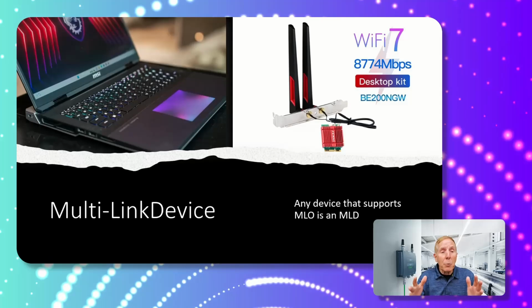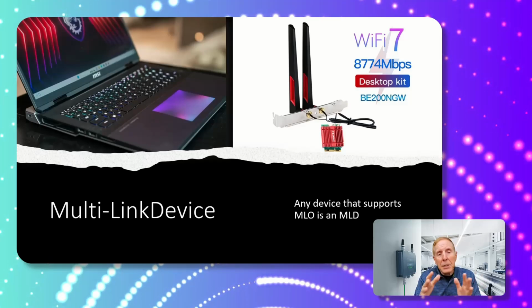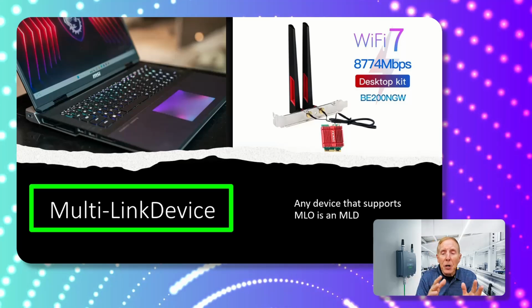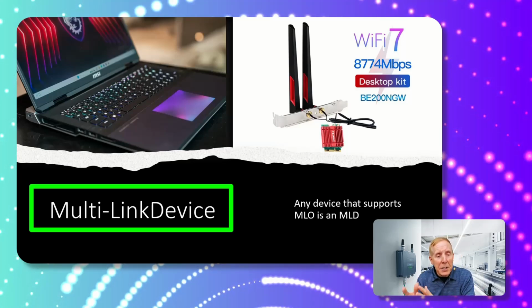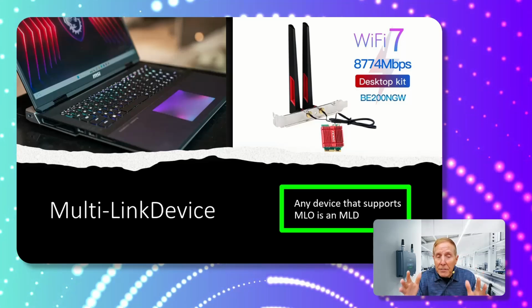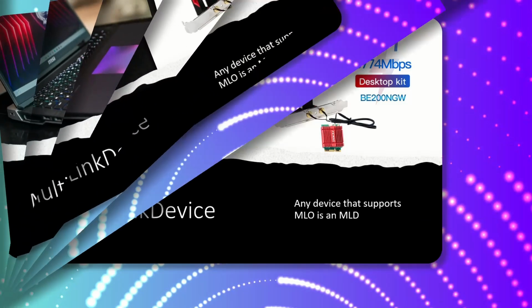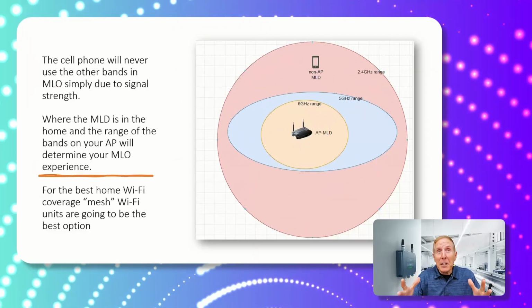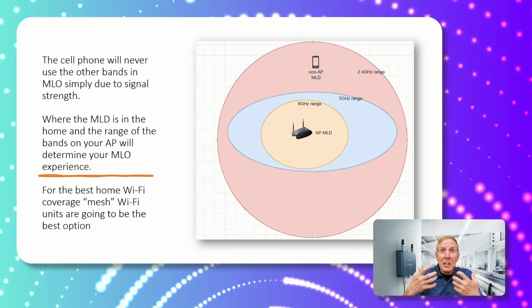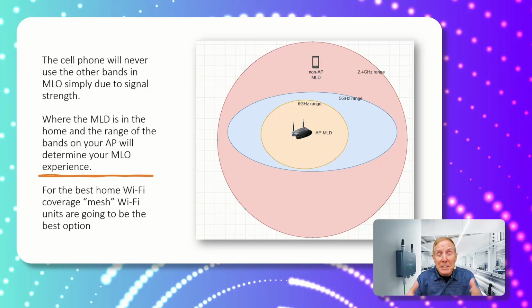Now, one more important definition. Any device that supports multi-link operation is known as an MLD, multi-link device. You're going to see that in a lot of literature, so just be aware of what an MLD is. Now, before you get too fired up thinking of, oh, all these streaming connections to my laptop, I'm going to have incredible experiences.